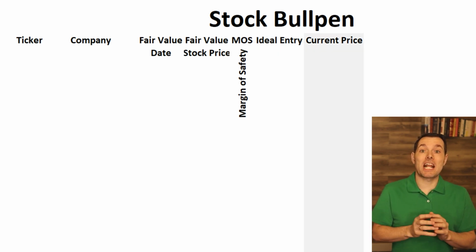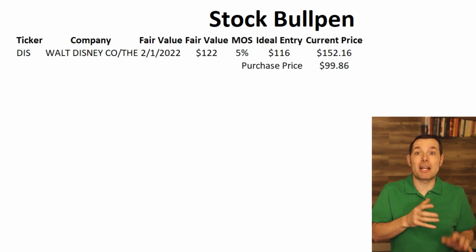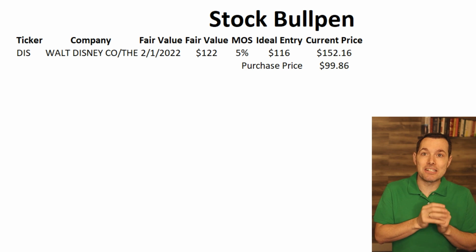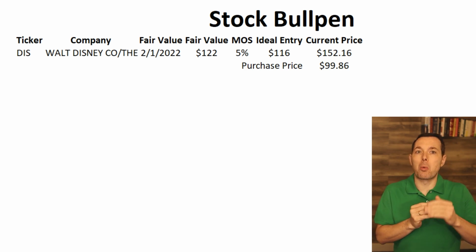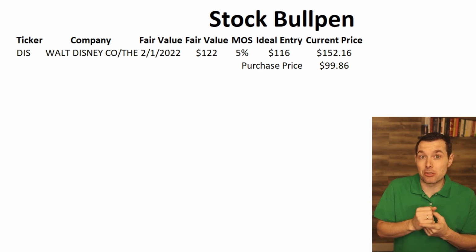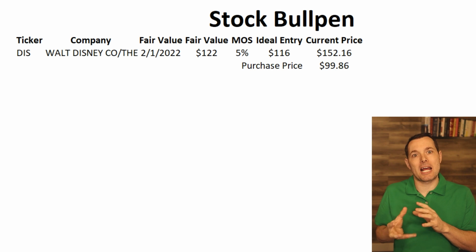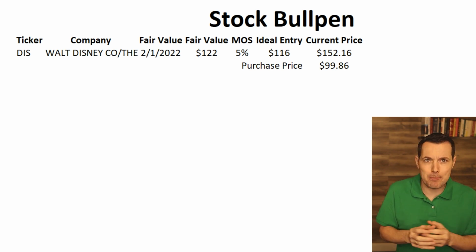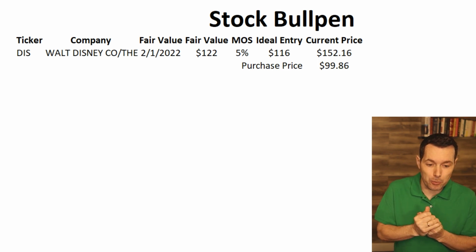Okay, now the first stock that I own is Disney. Disney is actually a stock that I personally own, and I bought it at about $99.86. Now, Disney's a company that I think is poised well for the future. Disney Plus is doing fairly well. Their parks business continues to get stronger coming out of everything that has happened and is sort of happening with the COVID virus. Their movie business continues to do well.